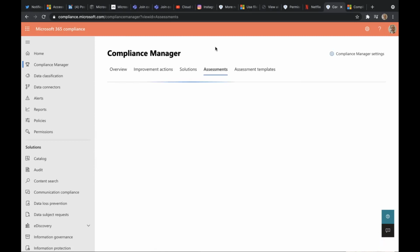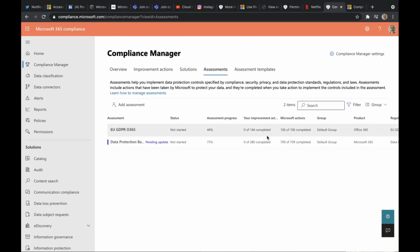You can also run some assessments. If we go into the assessments tab here, we can add assessments to be completed. There are some existing assessments here already for, and these help you to implement data protection controls specified by compliance or security or privacy and data protection standards and regulations and laws. And you will apply these based on what's going to apply to you as a business, what's going to apply to you in terms of your internal policies that you have in your organization, or any industry standards that you are obliged to comply with.